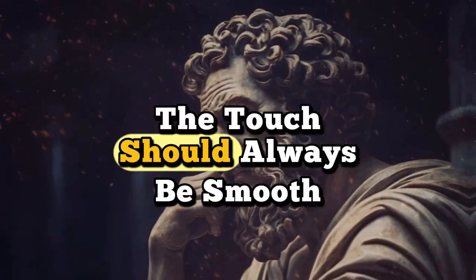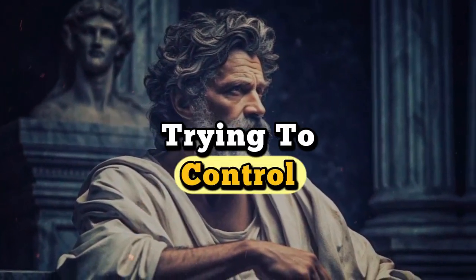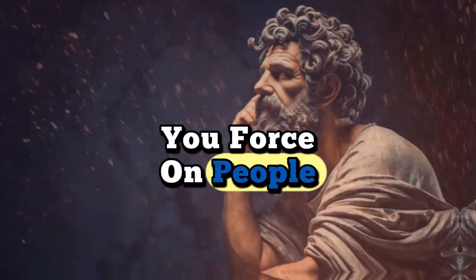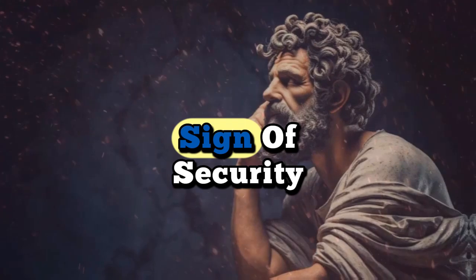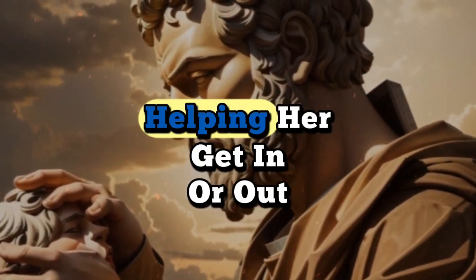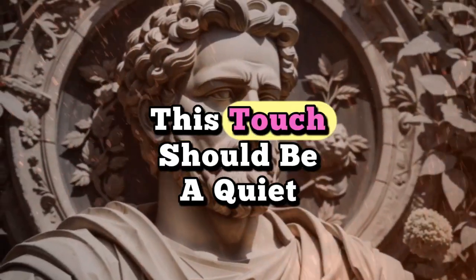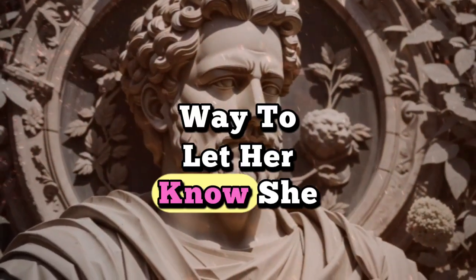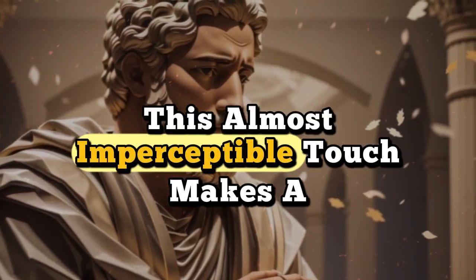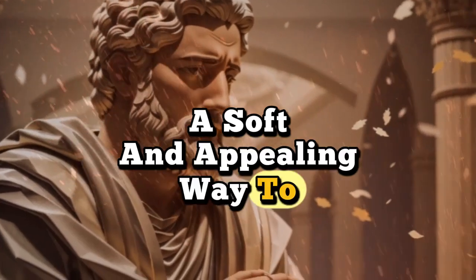The touch should always be smooth and soft without making it look like you're trying to control or invade her space. Instead of seeing it as something you force on people, think of it as a constant sign of security. Whether you're walking next to her, helping her get in or out of the car, or leading her through a crowd, this touch should be a quiet way to let her know she can trust you. It seems like this almost imperceptible touch makes a special connection, a soft and appealing way to show love and support.